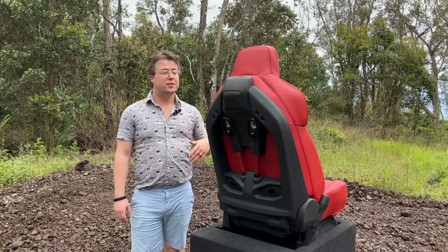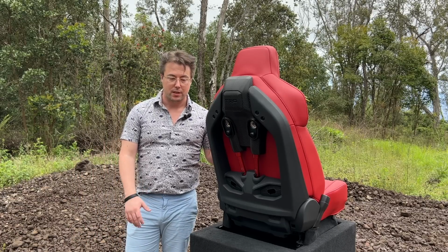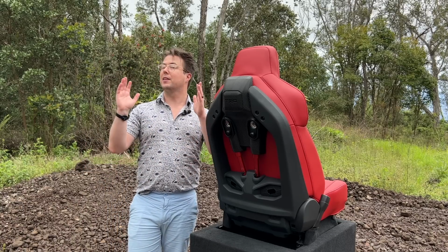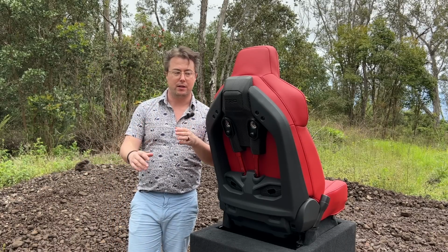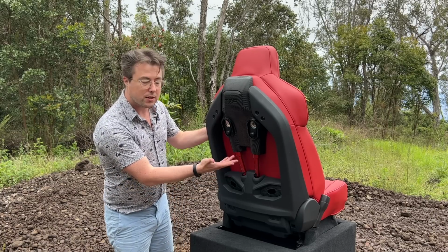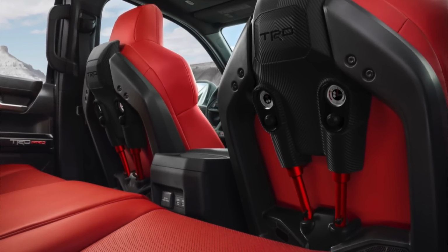Inside the TRD Pro is a unique dampened seat, which Toyota is calling the Isodynamic Performance Seat. Now, the goal here is, well, to dampen body movements and keep the driver's head level so they can focus on the task ahead. It's adjustable to the driver's preferences and their size and weight using these toggles back here. It looks wicked cool, and we can't wait to see how it performs out in the wild.